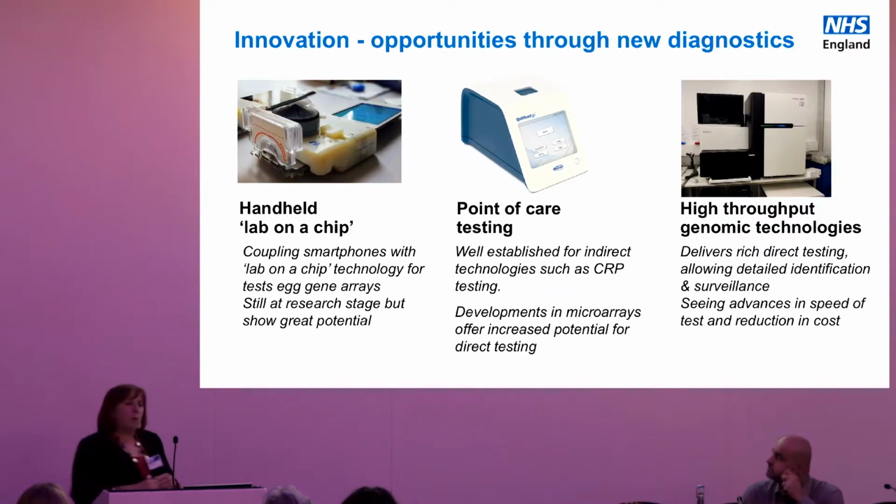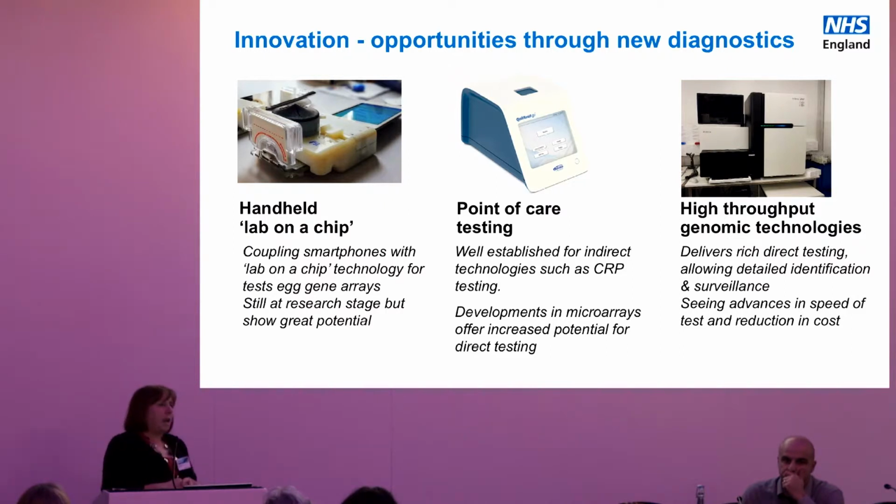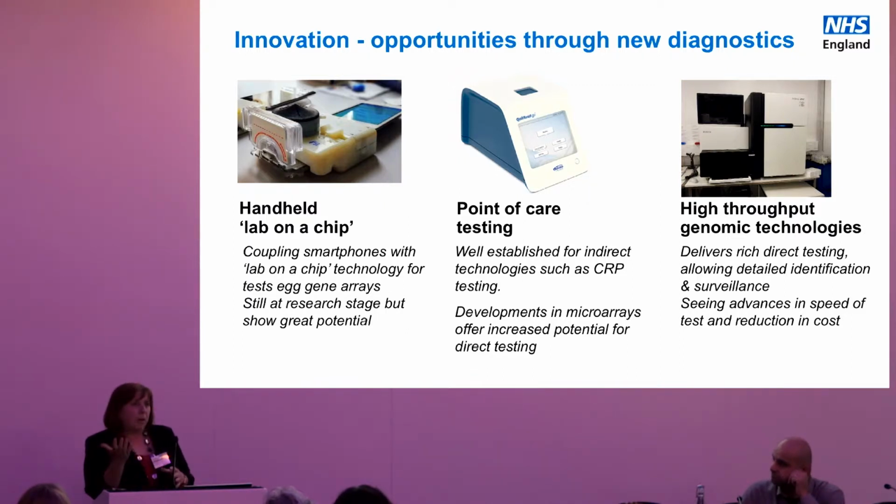But we know that there's enormous amounts of opportunities for new diagnostics, and I have to say, as a scientist, it is very exciting to be a scientist at this time. There is a technology explosion, as we speak. We see that we've got opportunities to use lab on a chip. You've got handheld use of smartphones. Where's that going to take us in the future? What can point-of-care testing be done? Taking the testing out of the laboratory.